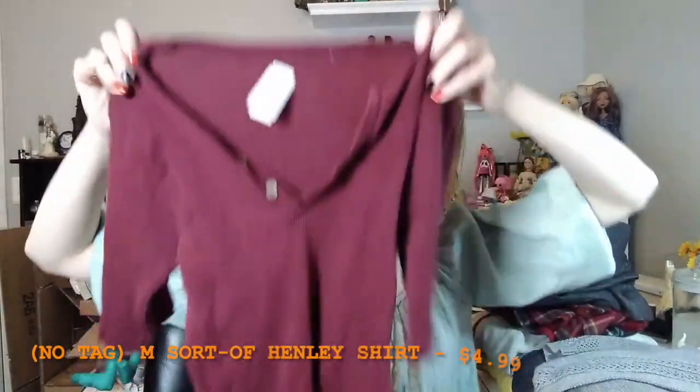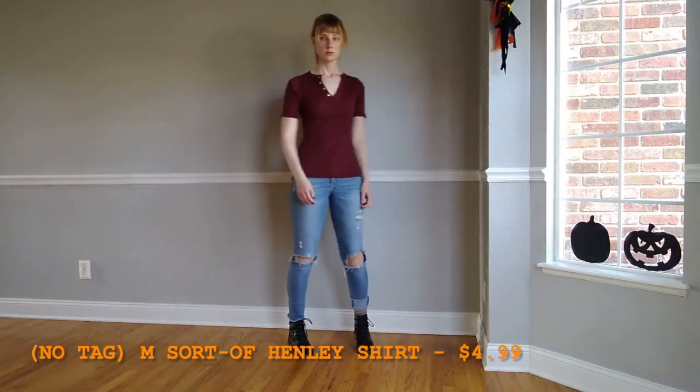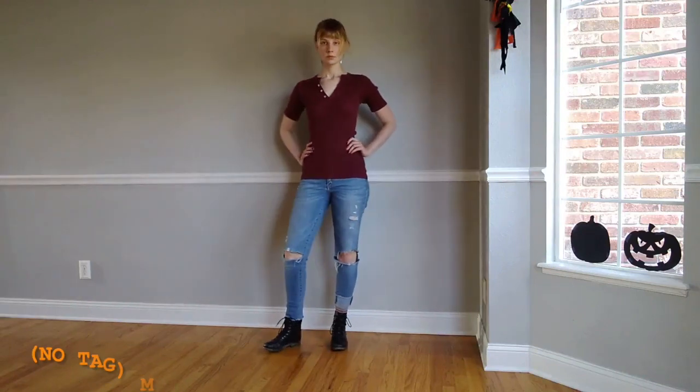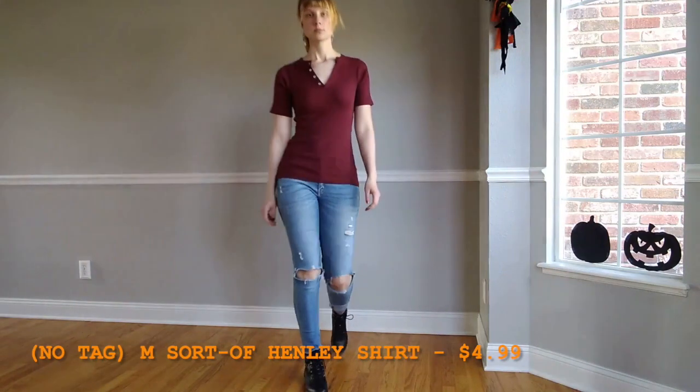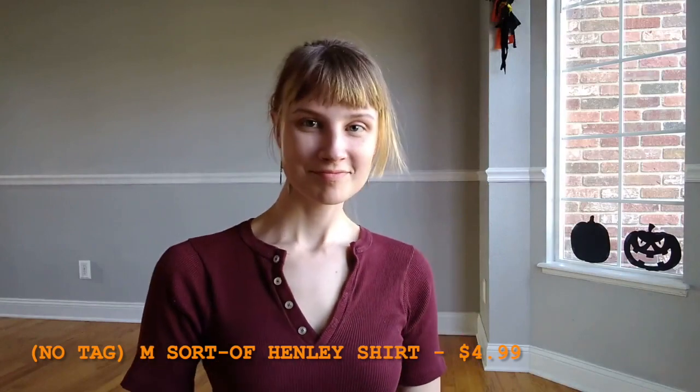I have two more clothing items. There's this cotton sort of Henley t-shirt. It's a bit long, as you can see, so I might crop it. But I love burgundy. I love the slightly longer sleeves, like the 3/4 sleeve. I just feel like it would be a good layering piece, and it feels like cotton. It doesn't have a tag on it, I don't know where it's from, but it looked cool, so I got it.